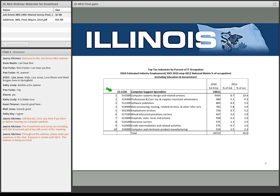A number of openings projected, and also were on the top 10 or so list of Burning Glass as they scraped postings in Illinois, and also were listed by a variety of other people. So we came up with a list of about 15 occupations, IT occupations, that were at varying levels, from very entry-level positions all the way up to more advanced positions that could be represented in pathways.